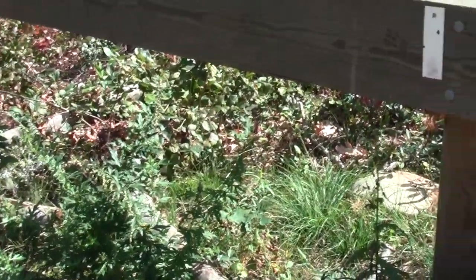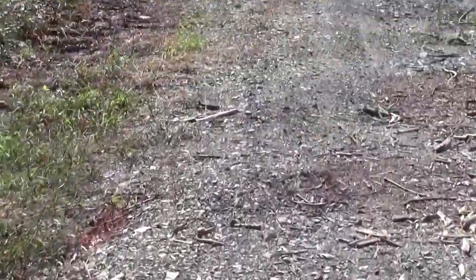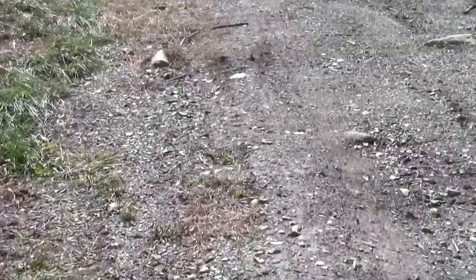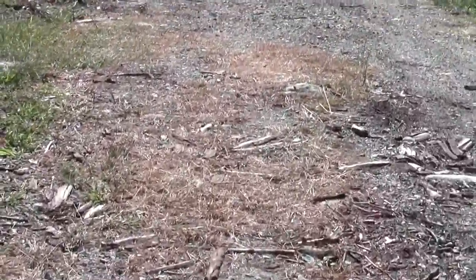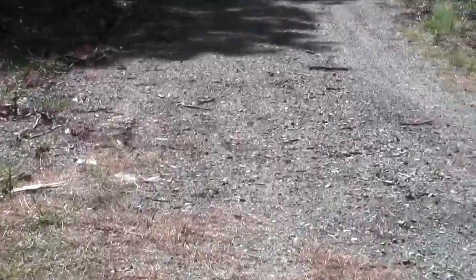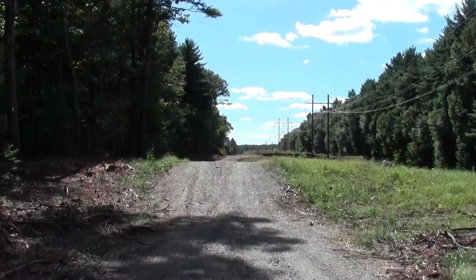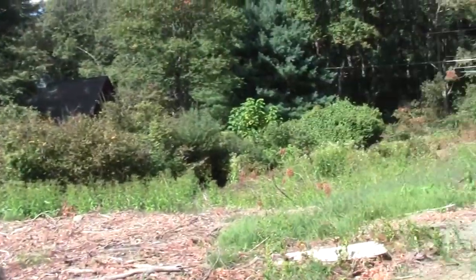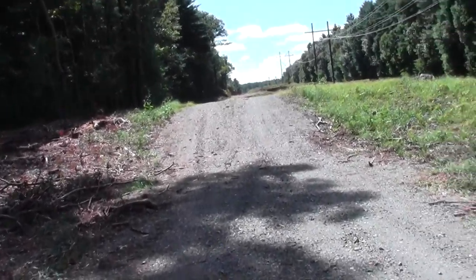There's another indicator blaze. And it's a relatively short poke down here before we'll be coming to the spot where you enter the forest. It's just a little ways over there. Pretty nice corridor, if you don't mind a power line or two.